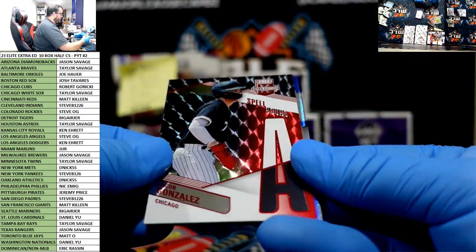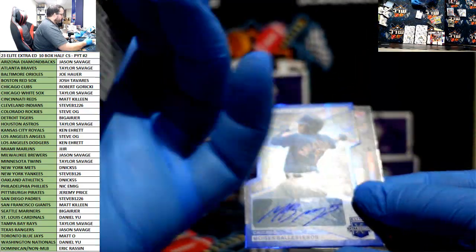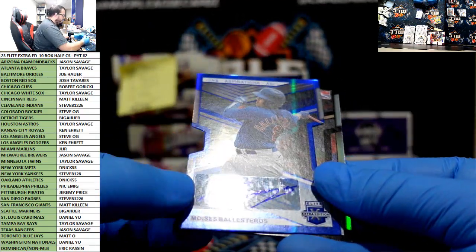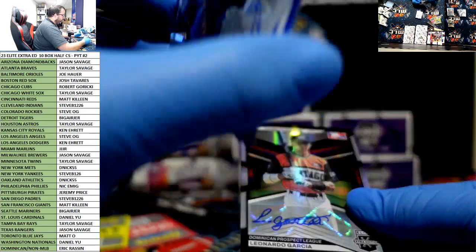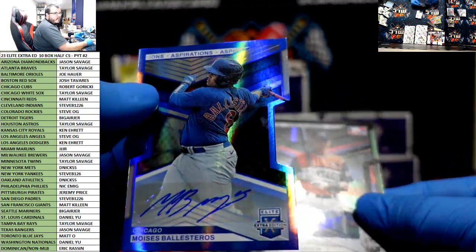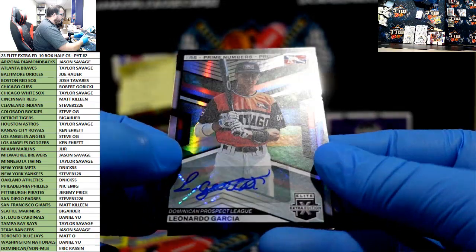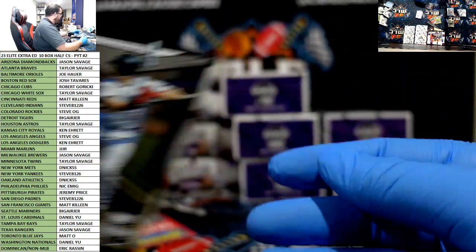Jacob Gonzalez, Spellbound. Andy Matos, DPL to 349. Moises Ballesteros for Chicago. I'm gonna guess that's probably Cubs to 92. Robert G. Hopefully I'm right. Leonardo Garcia auto for the DPL. Prime numbers to 200. 200!